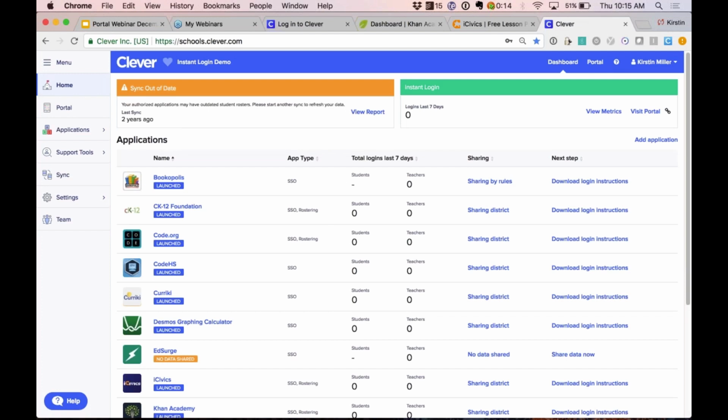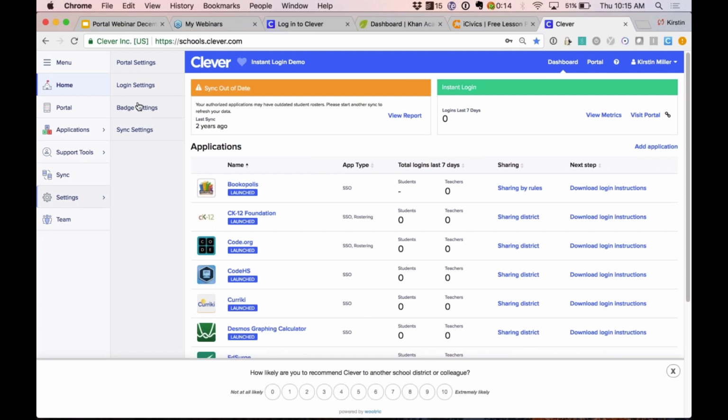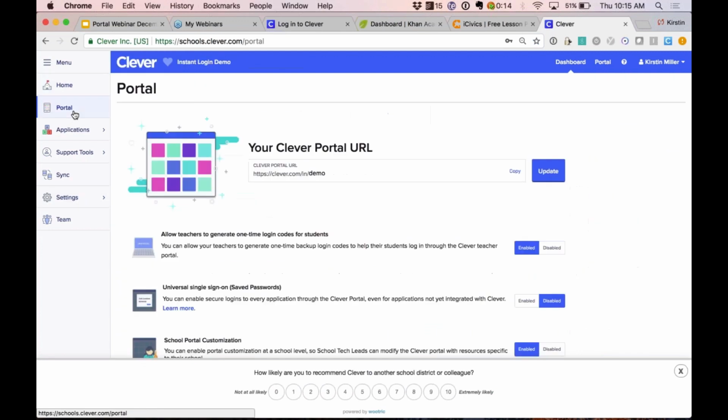So the first step here is to configure your portal. So you would actually go to the portal button on the left-hand side of your screen, and you'll be able to customize your portal here. As you see, this is our public demo, and we've customized it to clever.com/in/demo, and you'll update that URL, and it'll basically activate immediately. You can change it to whatever you'd like, but we're going to leave ours as is.